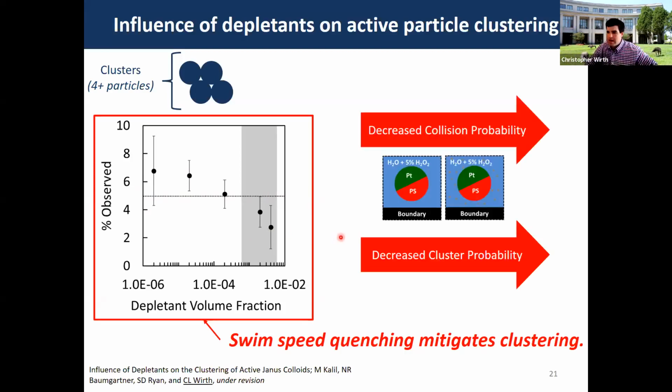So our explanation right now, and this is what we're working on at the moment, is that as a consequence of the addition of depletants, you're decreasing the collision probability. You're slowing down the active Janus particle, and because you're slowing it down, you're decreasing the collision probability, and therefore decreasing the probability that you're starting to form clusters.